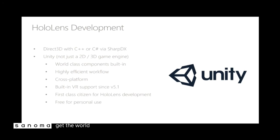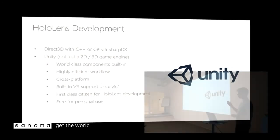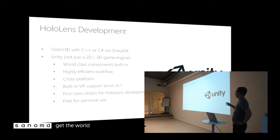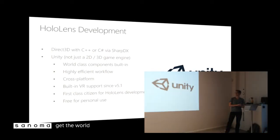For HoloLens development, you can either choose Direct 3D, which is more like the classic DirectX, which you would use for very high performance, high graphic quality applications, just like you would do with game development for the bigger games on Windows. Unity is mostly known for its mobile games and also indie games developed on Windows. It's a very accessible platform. And with their latest releases, they include HoloLens support out of the box. So Microsoft provides the Windows SDK, Unity provides Unity, and they work together, and you can easily build HoloLens apps.